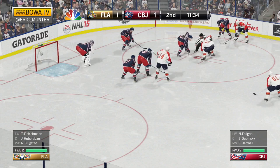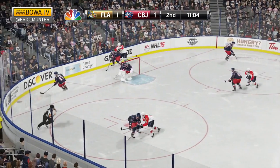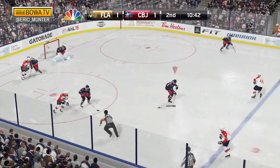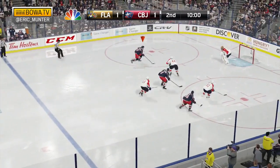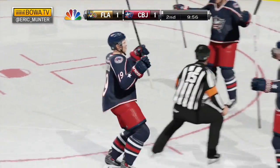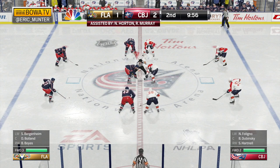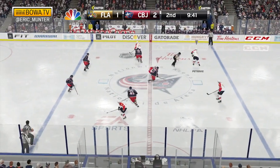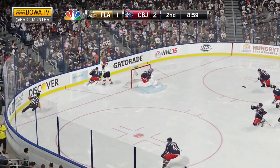11:34 to play here in the middle frame as we approach the midway mark of the second period and hockey game. Puck free behind the Jackets net, works free to Nathan Horton. 3-on-2 developing here. Johansson is in, he scores! 2-1 Jackets! Ryan Johansson beats Roberto Luongo to the stick side.